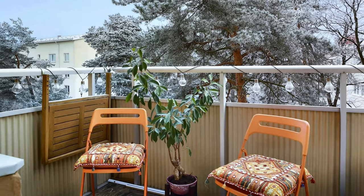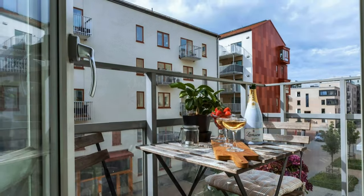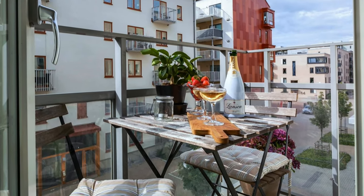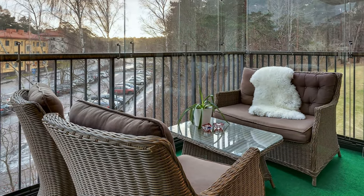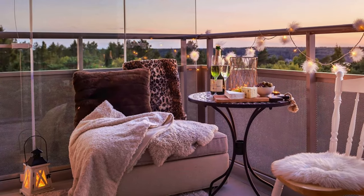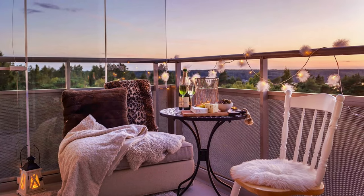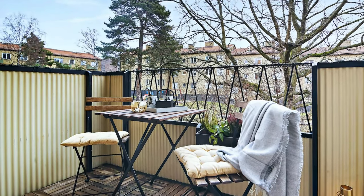Like in this image, corner balcony with simple outdoor furniture. Small balcony with beautiful dining area. Small balcony with comfortable seating area. Another corner balcony with small bar type metal table and comfortable chairs. Simple and efficient balcony design.